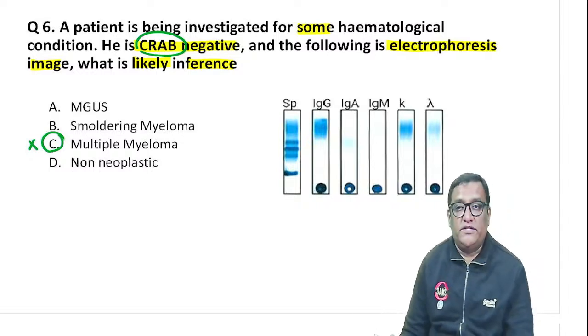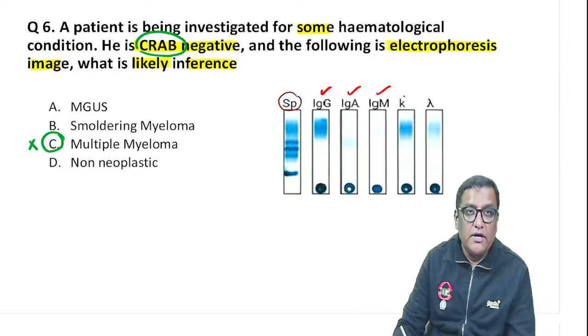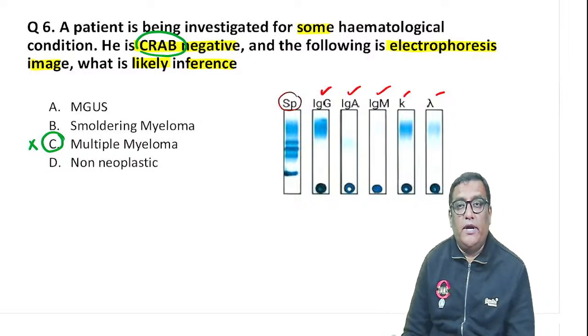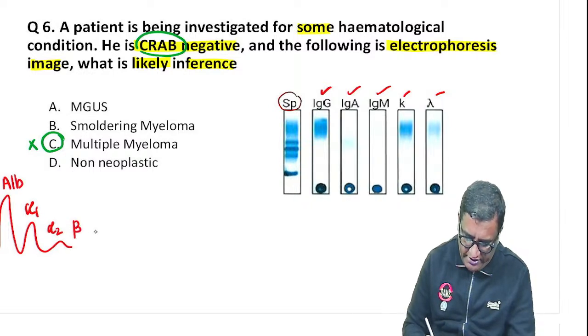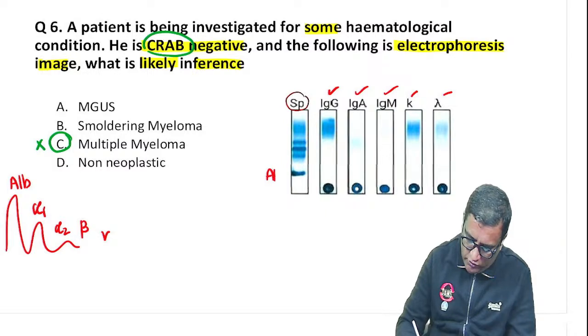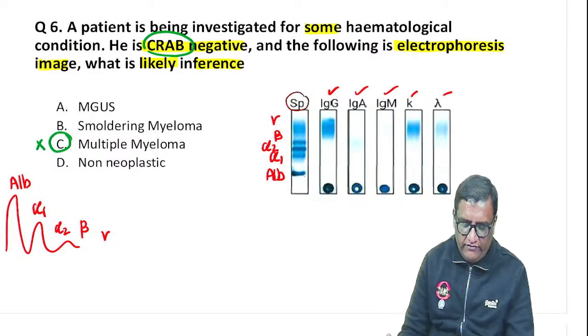And there is the electrophoresis given. Can you understand now what this electrophoresis is? This is your patient specimen that has been given to us, and they have mentioned IgG, IgA, IgM, kappa and lambda. Actually, this is a serum electrophoresis. If you remember, I had shown the serum electrophoresis in a graphical manner also: albumin first, then alpha 1, then alpha 2, then beta, then gamma fraction. Same thing will be here, by the way. So this is your albumin fraction, then alpha 1 fraction, alpha 2 fraction, beta fraction, then gamma fraction.